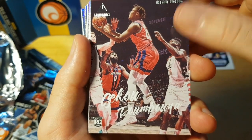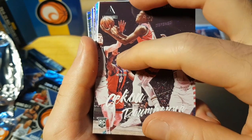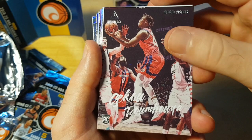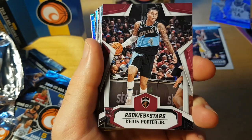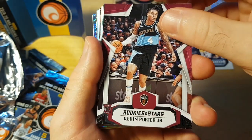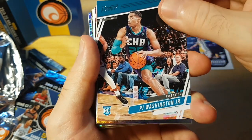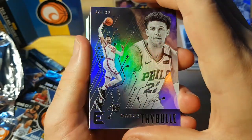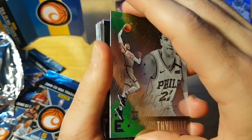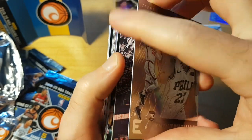And this French superstar. Yeah, Luminance has these great photos, even of this Andre Drummond. Look at his face expression here. Pretty cool. Oh, Pascal Siakam. Kevin Porter Jr. I think I already pulled one of them. Prestige. And another Essentials of Matisse Thybulle. Yeah, I love this Essentials design. And this is actually, I think, a thicker card. No, it's not a thicker card. It's just two cards, yeah.